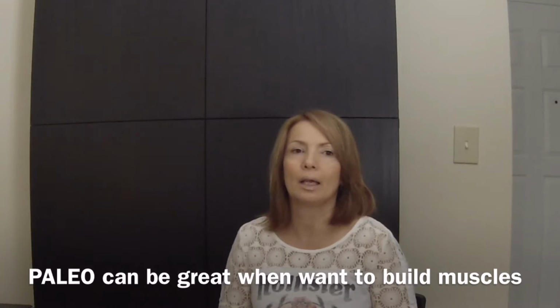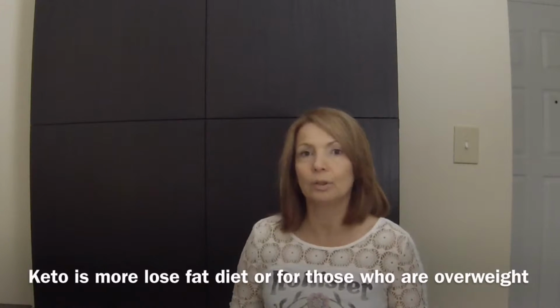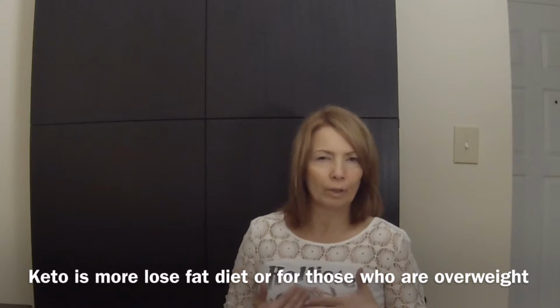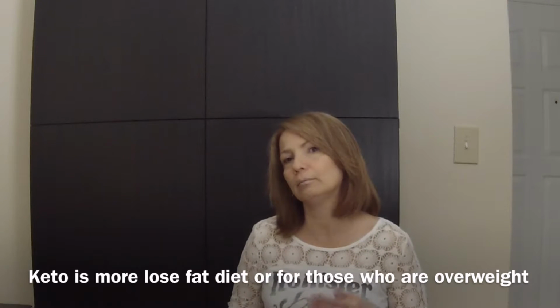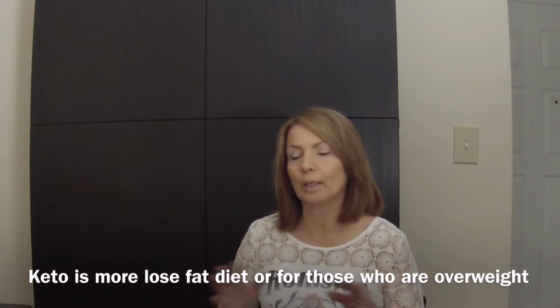The paleo diet, because of the high protein intake, is more for people that have goals like they want to build muscle and they're lifting heavy weights, or CrossFit or anything like that. With the ketogenic diet, yes, you can exercise, but it's more for people that are focused on burning fat and losing weight and being more leaned out, okay? It's more for people that are overweight and want to lose weight.